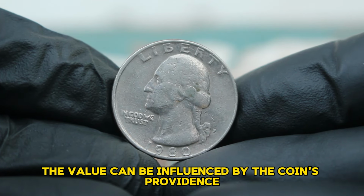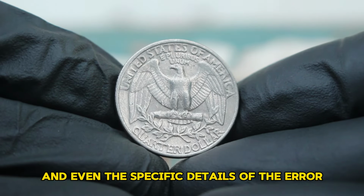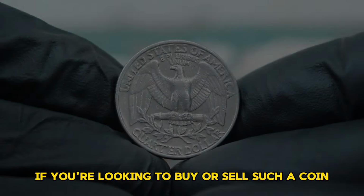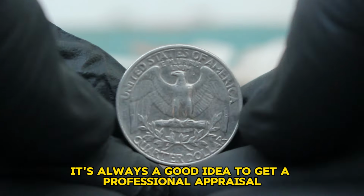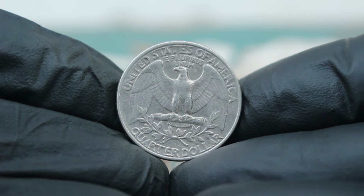Remember, the value can be influenced by the coin's provenance, the auction house, and even the specific details of the era. If you're looking to buy or sell such a coin, it's always a good idea to get a professional appraisal and consider auctioning through a reputable house.